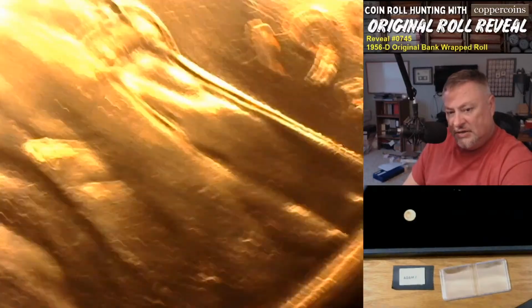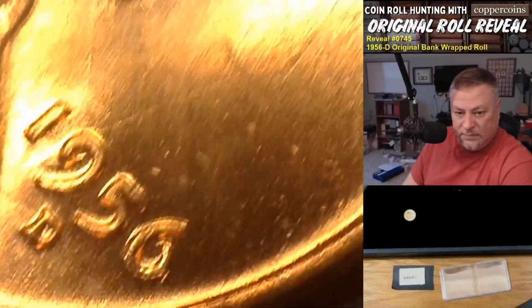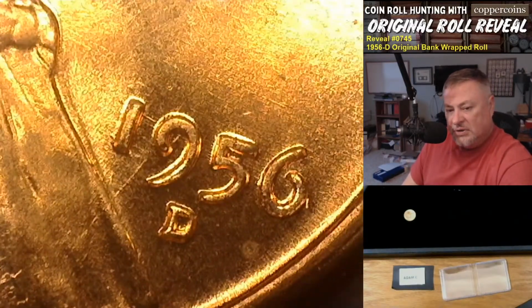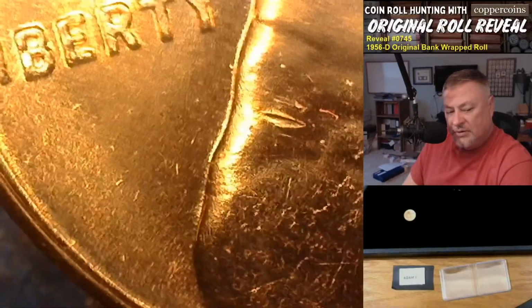I got all excited thinking that we were going to have another doubled eyelid, and we don't. This is that one that is a minor split lower serif. That's what this is. I'll have to take a good close look at them later to see if it's something that I can deal with.